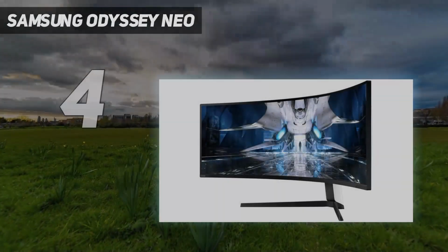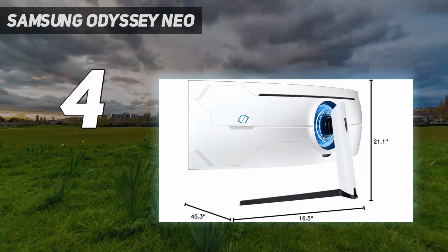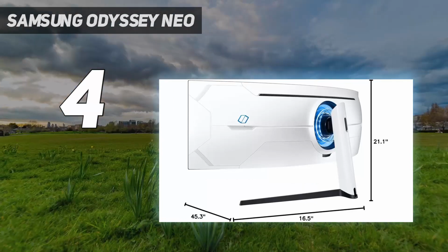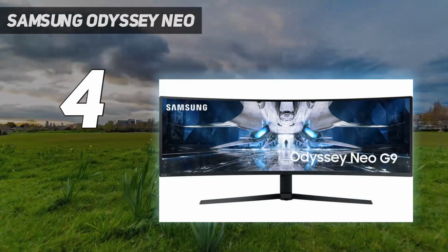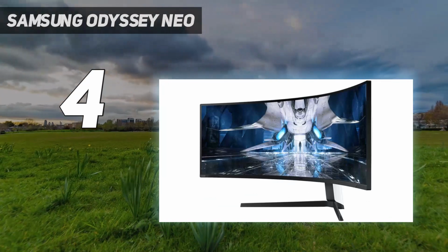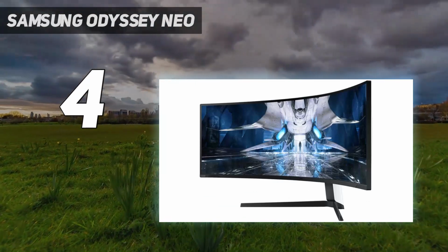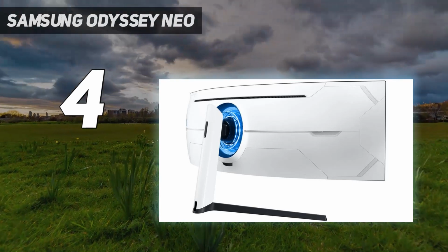Samsung Odyssey Neo. Go big with the Samsung Odyssey Neo G9. Sure, a 21:9 aspect ratio is great and all, but if you love games like Final Fantasy XIV, you're going to need more screen real estate for your buttons and meters. Luckily, this behemoth offers the coveted 32:9 aspect ratio, which gives you a whole lot more room to spread out.